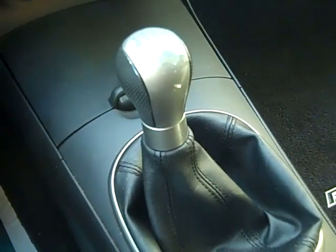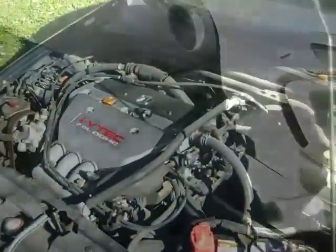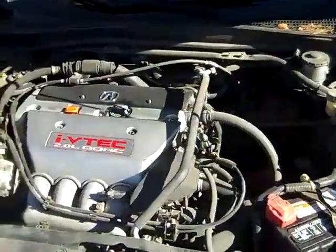This car has a 6-speed manual transmission, a 6-disc CD player with AM/FM radio. You have your cruise control, power windows, locks and mirrors, and front and side airbags. Under the hood you have a fuel-efficient 2-liter engine.